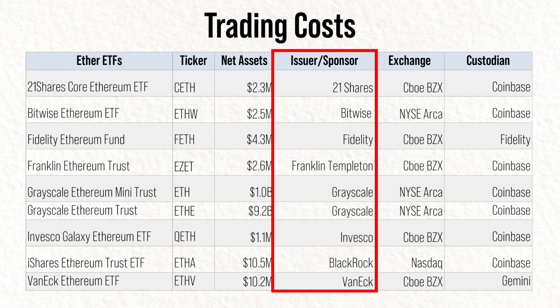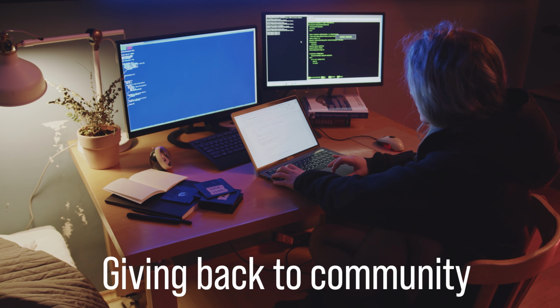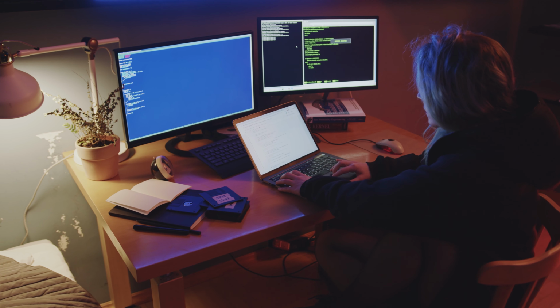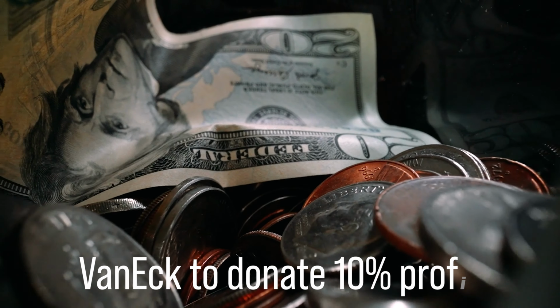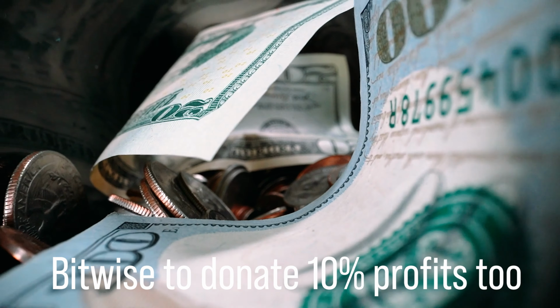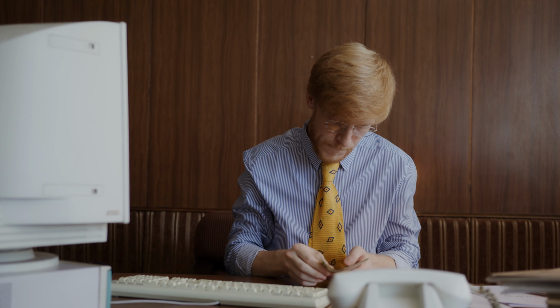be a concern. Another consideration could be giving back to the community. Certain funds committed to donating part of their profits to the crypto community. For instance, VanEck will donate 10% of its Ethereum fund profits to Protocol Guild. Likewise, Bitwise will donate 10% of its profits to Protocol Guild and PBS Foundation. If this is one of your preferences, Bitwise or VanEck can be a choice.